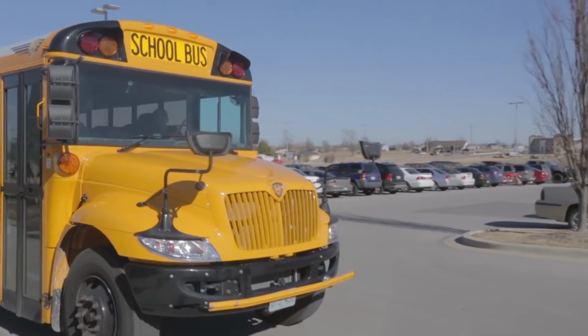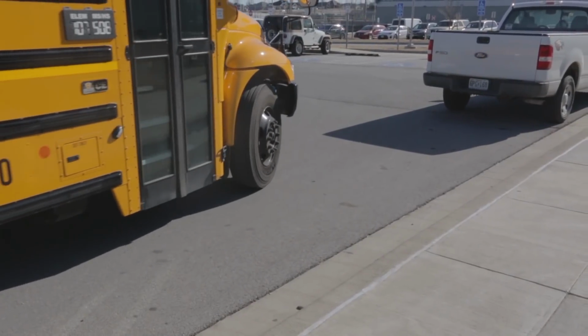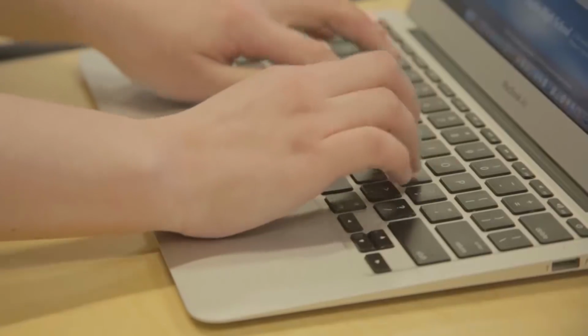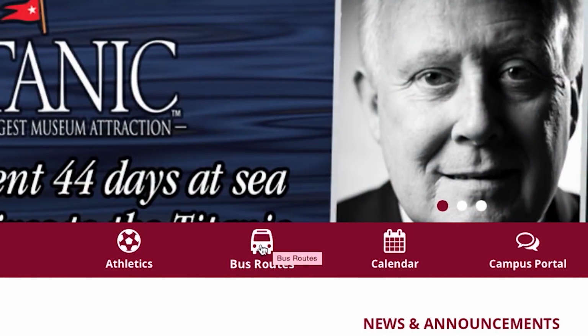The Joplin school buses have undergone a change. Instead of bus numbers, they now have route numbers. So how do you find your route? Well, it only takes a few minutes to figure out. First, you'll need to log on to joplinschools.org. Then click on the school bus icon.